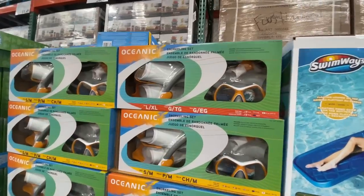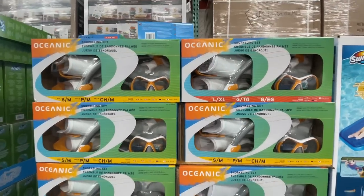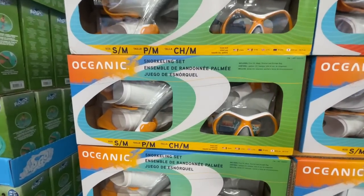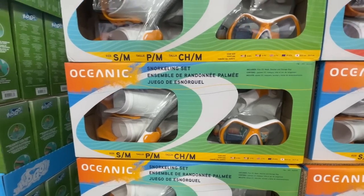Speaking of a snorkeling set that I've had my eye on for literally 4 years, here's a new one for $40. I've heard so many people say that they bought this and love it. So now's your chance to buy it. $40 if you have it.